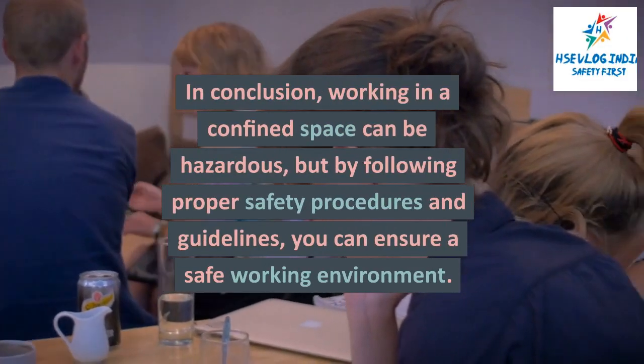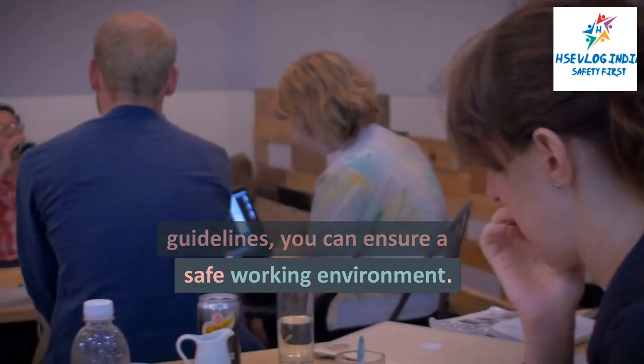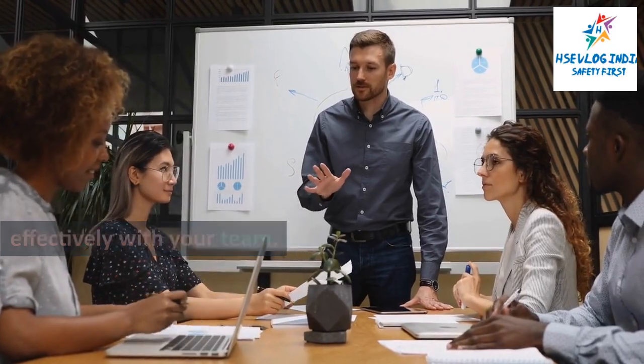In conclusion, working in a confined space can be hazardous, but by following proper safety procedures and guidelines, you can ensure a safe working environment. Remember to always assess the risks, have the proper equipment, and communicate effectively with your team.